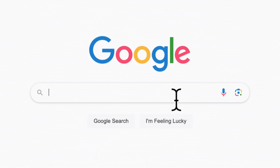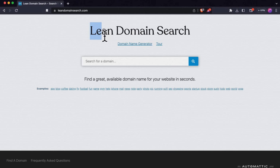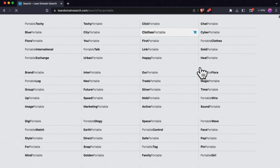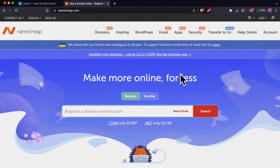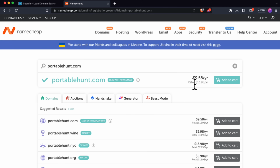After you sign up to Shopify, the first thing you need to do is find and buy a domain name for the store. The domain name you pick should somehow be related to the product that you will pursue. I personally recommend using leandomainsearch.com to get ideas for good available .com domains. Here you can type a word and the tool will give you options of available domains containing the word you put in. Now that you have picked a domain name you like, the next step is to buy it, and I recommend using namecheap.com for that, as they have cheaper prices. A .com domain here will cost you around $9 to $10 max.